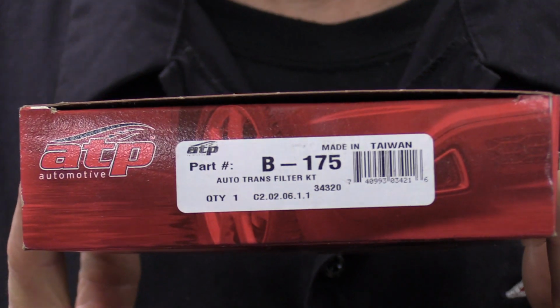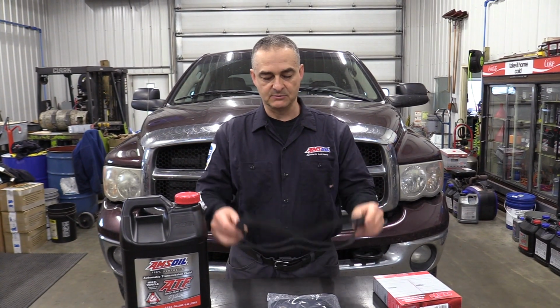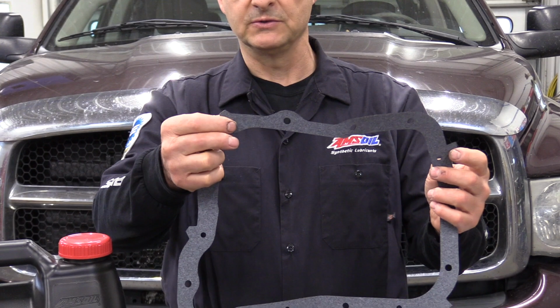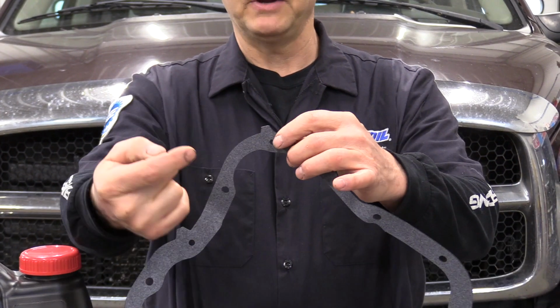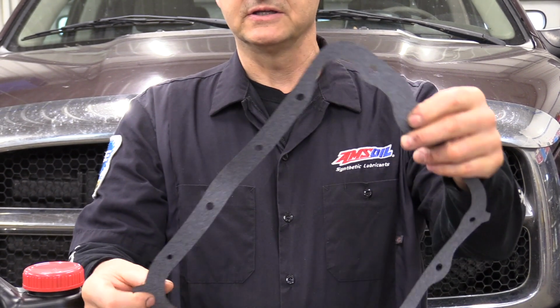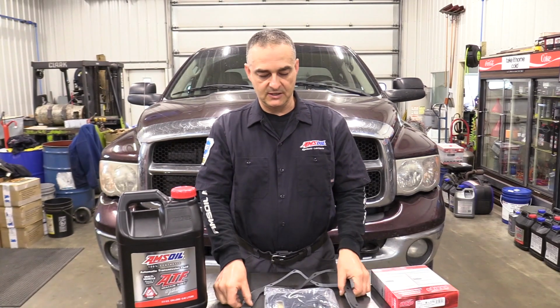With the ATP kits, they come with a filter, and this particular kit, there's two different designs on the transmission pan, so they send both gaskets. These gaskets are kind of nice because everywhere that there's one of these tabs, they have a hole that's a little smaller. When you push it through the pan, your bolt gets held right there on that gasket so that it doesn't fall out, and it keeps your pan gasket in place. So I kind of like that feature about it.